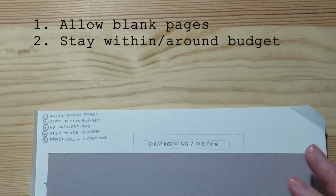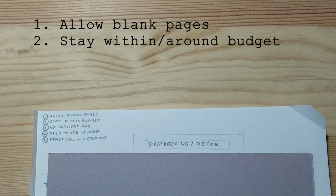Number 2, stay within budget, because as a caveat to that, obviously you have to stay within your financial means. It's very easy to get carried away and spend lots of money. We know that's a thing. We've all done it probably.